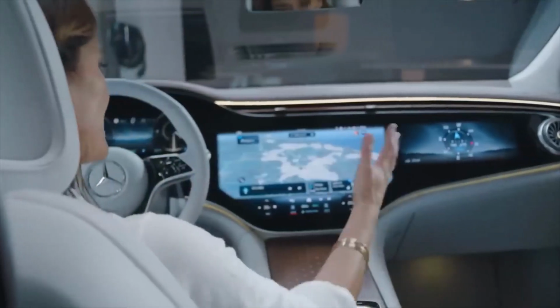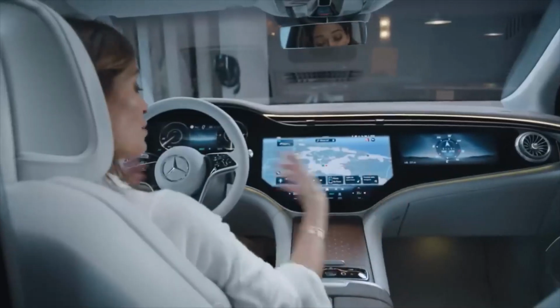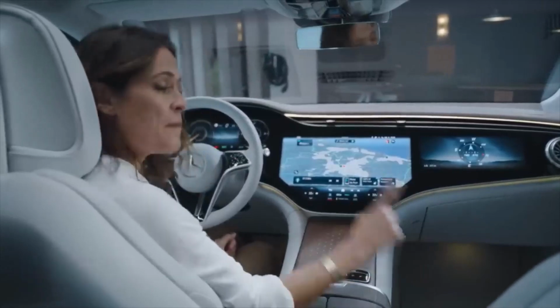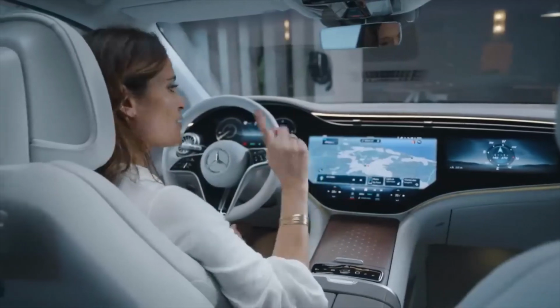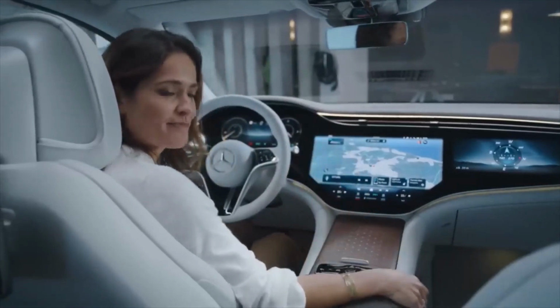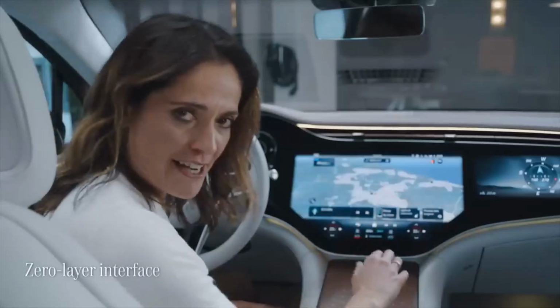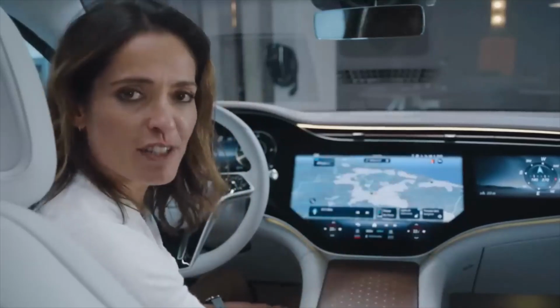Now the MBUX clearly takes centre stage in the cockpit of the car as well. And it's also available with this imposing MBUX hyperscreen that stretches from pillar to pillar. But this is actually made up of three individual displays that are bonded together under one solid piece of safety glass. There's the instrument cluster, the main media OLED display, and a 12.3-inch passenger OLED display over there. Now this state-of-the-art interface is called the Zero Layer, and it's where the key applications are always offered up on the top level in the field of vision.